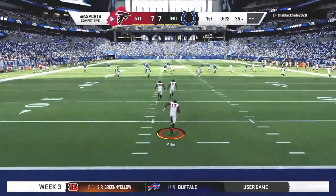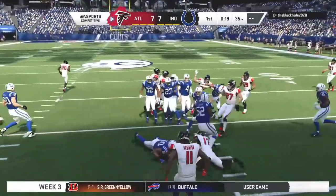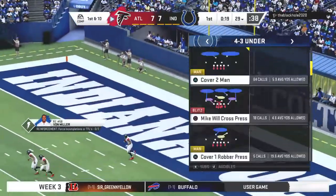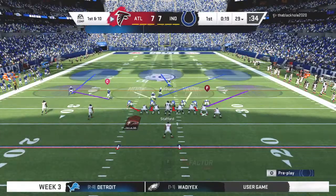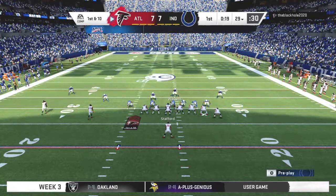This will be taken in at the 1. And it's a pretty good return here as he'll get it up to the 29-yard line. About set to begin their next drive, the Falcons offense at the line. And hoping to do better than they did their last possession when they punted the football.